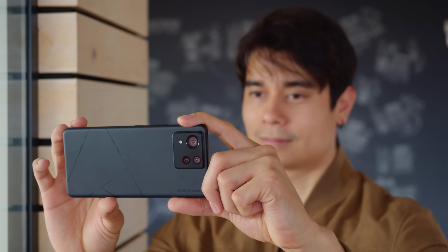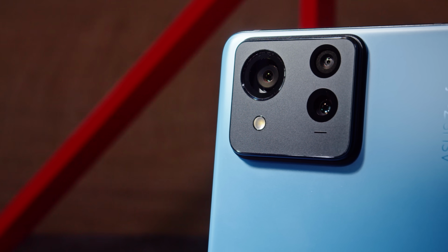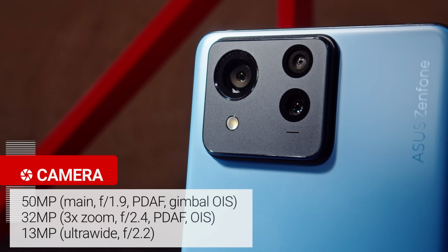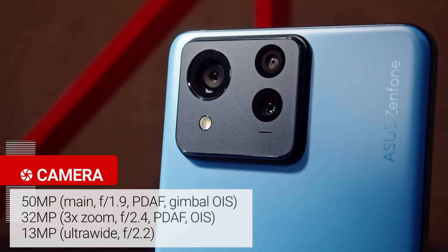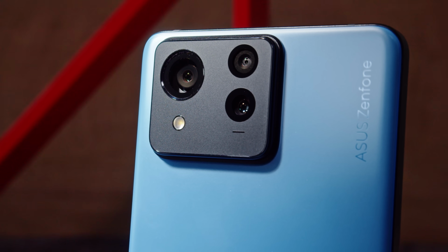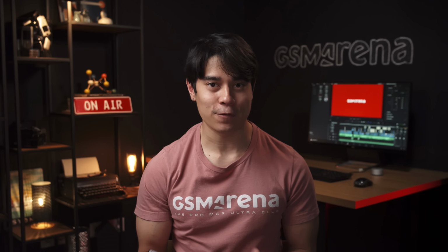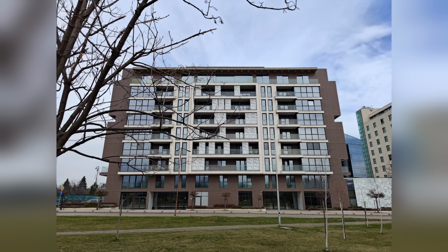Now on to the cameras, which are similar to what you'd get on the recent ROG phones. The Zenfone 11 Ultra has a 50-megapixel main cam with gimbal OIS, a 32-megapixel 3x telephoto cam, and a 13-megapixel ultrawide camera. A telephoto cam is an upgrade from previous Zenfones, adding some extra versatility while shooting. But first, the main cam.